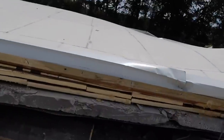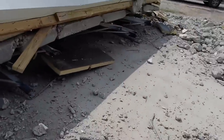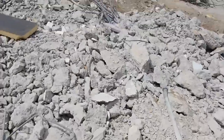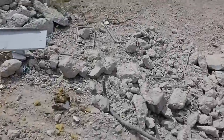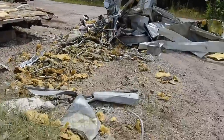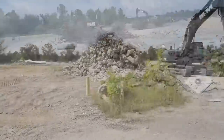I bet when that thing came down, I bet it hit hard. I would have liked to have been out here and filmed that when that thing came down. That would have been cool. These anchor bolts. Ain't much left out here. Y'all, it's coming to a close.